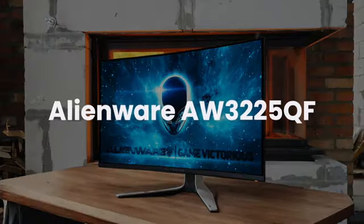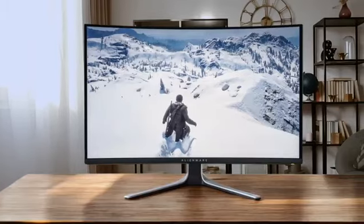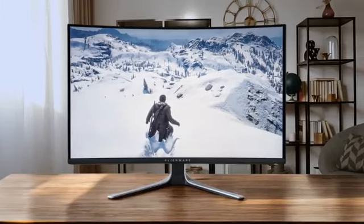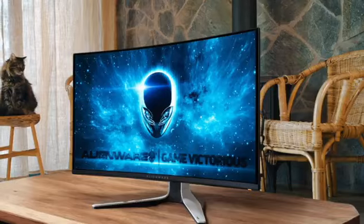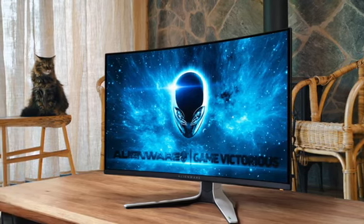Alienware AW3225QF. The QD OLED panel delivers incredible contrast and rich colors with 110% DCI-P3 coverage, while the 240Hz refresh rate and near instantaneous response time make gaming feel incredibly smooth. Though the 250 nits SDR brightness might seem low, the image quality is stunning, especially in HDR with Dolby Vision support. The only real downsides are the limited USB-C functionality and power delivery.